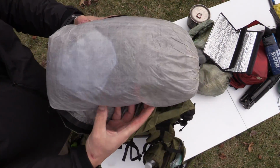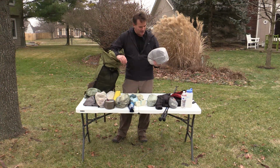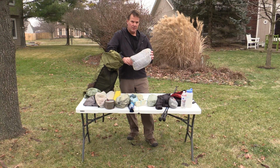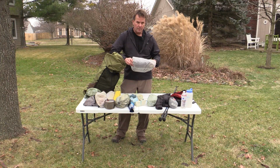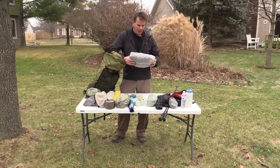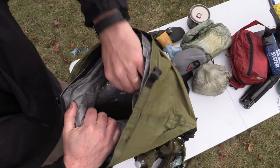Then my clothes bag. This is a larger Z-Packs Cuben fiber bag, getting the theme here. This carries all of my spare clothes, and I will tell you, I don't carry a lot of spare clothes. I usually carry one extra pair of underwear, an extra pair of socks. I do carry 2 different base layer tops, one's a microweight, one's a midweight, and then I carry a microweight long bottom as well. Those would be in here, as would be my puffy jacket, my down jacket, and my toque, my hat that I would wear. That's my clothes bag.